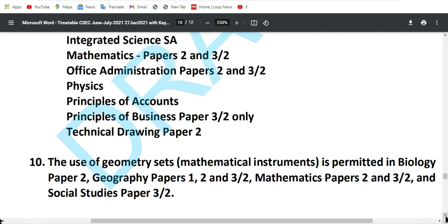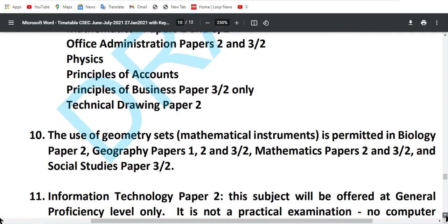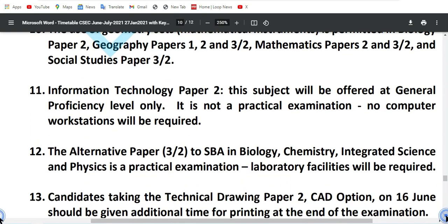So you want to ensure that you have your geometry set, you want to ensure that you have your instrument, and you want to carry a piece of string in that exam for the biology should you have to draw something that is curved. Now 11, information technology paper 2, the subject will be offered at general proficiency level only.